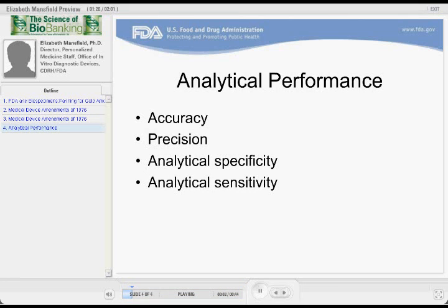We look for analytical performance in these tests. That is, how well does the test measurement system actually work? Is it stable, robust, reliable, accurate, and so on? So we look for studies that assess the accuracy of the test compared to a gold standard if possible, often compared to a silver standard, a bronze standard, a pewter standard, sometimes a tin standard.